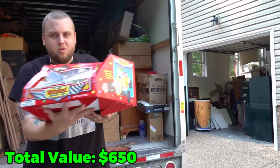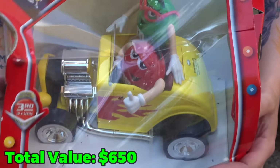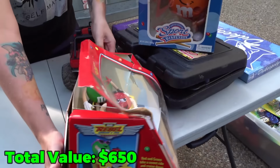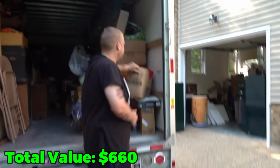This guy is more modern looking. The figure itself, great shape. The box, obviously, not so much. But the figure itself is still in good shape, so still happy with that. Let's put you right there. Thank you. Let's go to this box here.